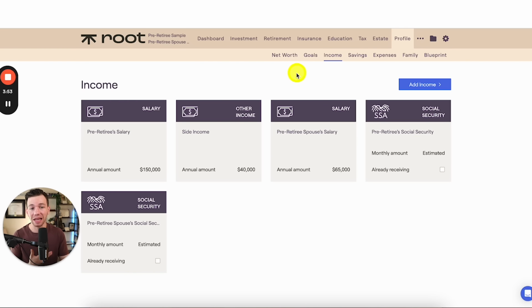In terms of what they're bringing in the door, the primary salary is $150,000, and then they have a side income that they actually work on together with about $40,000 a year conservatively, and then the other spouse is also working, bringing in $65,000 a year. Social Security, haven't got to that conversation in depth with them yet, but we have some estimates in there. It's going to be shifting because Social Security is based on your 35 highest years of earnings, so you want to be strategic and not overinflate this, as some people do.